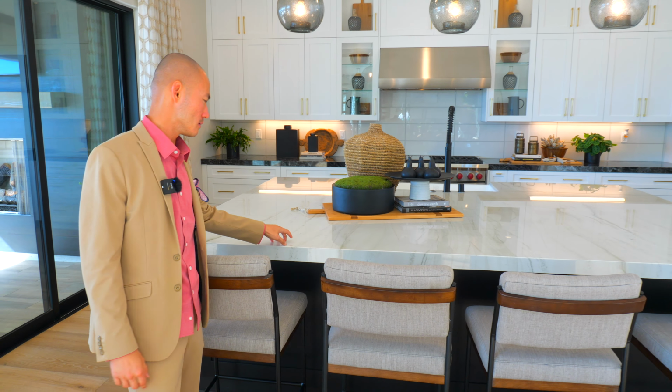Moving along, all right? So over here, we have a Wolf microwave, a Wolf oven, and a Wolf food warmer right there. Very nice, very balling, everything Wolf, okay. We got a nice little digital display right here. Very nice. All right, so we got a built-in Sub-Zero refrigerator here too. All right, let's move on to the butler's pantry right here, okay?